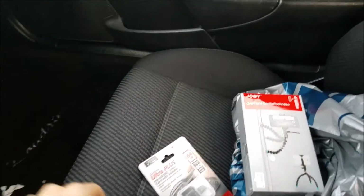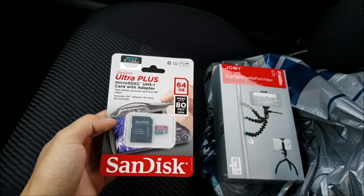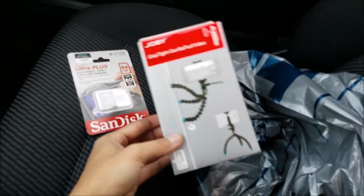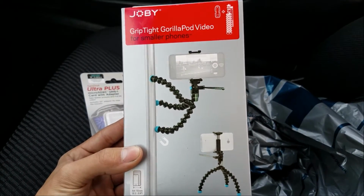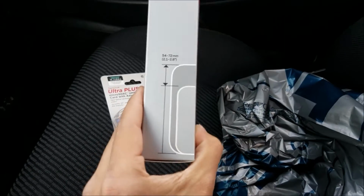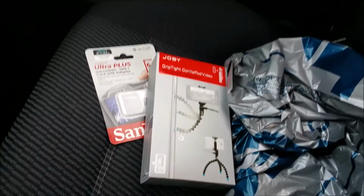Alright, so we're all done at Best Buy. I got an SD card because my phone does not have nearly enough memory to be doing all this filming. And a pretty neat little tripod. It's got magnetic feet, and it wraps around basically anything. It's pretty cool. I'm hoping it will fit my phone, but I think it should be okay. And it should help with some of the filming.